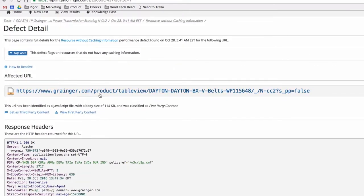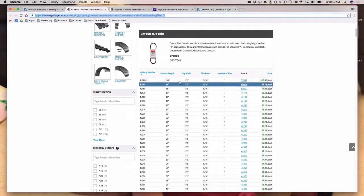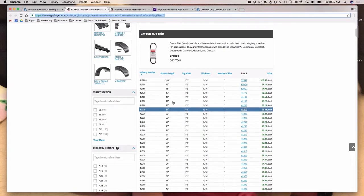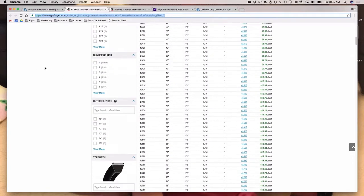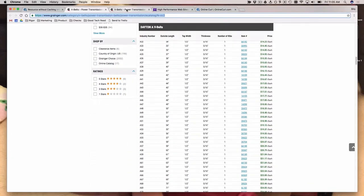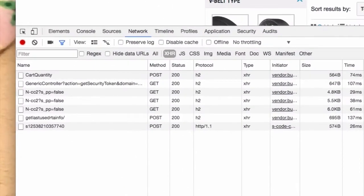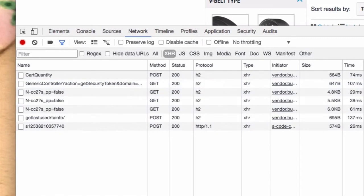And if we actually look at this URL, we see that it's product table view. If we come over here, on this product page, there's these tables of different length or number of ribs or thickness on each of these belts. And they kind of are dynamically loading this data in via an API call. If we actually look at a waterfall chart and filter out to just things made by XHR, we can see these 3 requests.